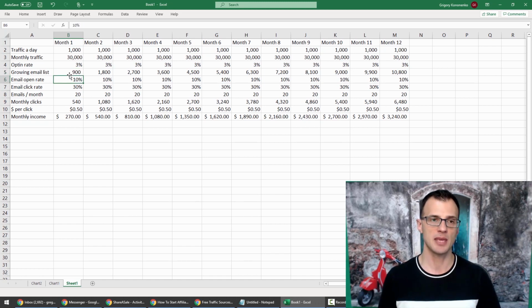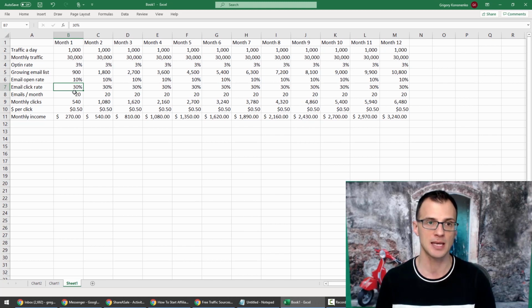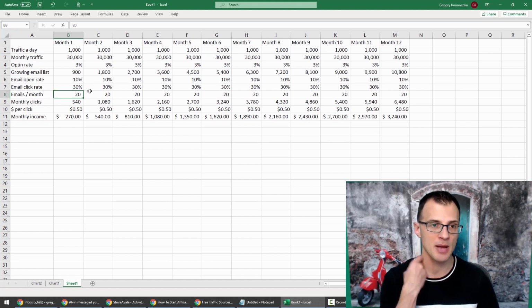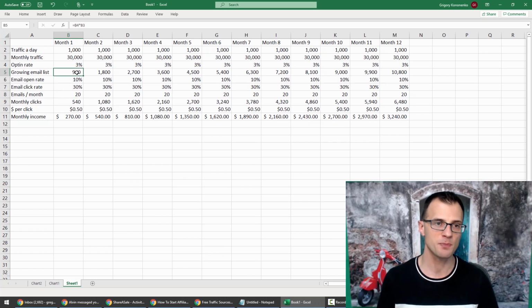Now, as you're sending them emails, your email open rate generally should be over 10%, but just to be conservative, I've put in 10%. And approximately 30% of the people who open your emails will end up clicking on an affiliate link in your email, okay? And let's just say that you send 20 emails per month with affiliate links. Perhaps the rest of the time could be some content emails and so forth. Now, if 900 people are on your email list, 10% of them open, 30% of them click, and then you do that 20 times in a month, then basically what you're looking at, and that's just the multiplication of all of these, is 540 clicks per month that you can send to affiliate links.